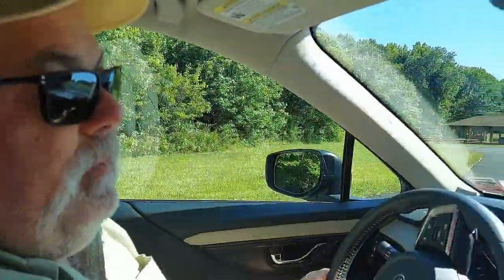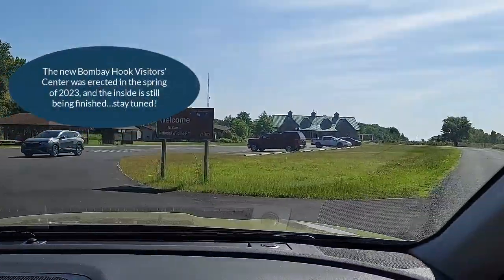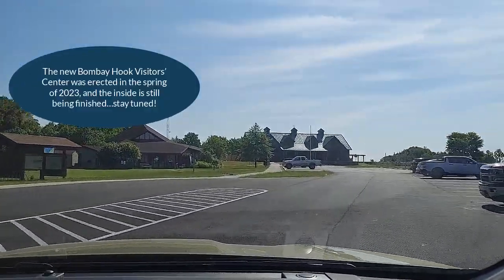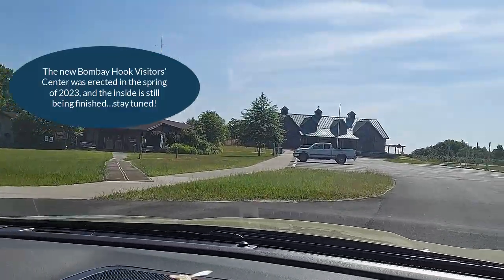Okay, here we are at Bombay Hook, and we're pulling into the new visitor center. This was just rebuilt a year or two ago, and they did a beautiful job. And we're going to take you in and walk you around.